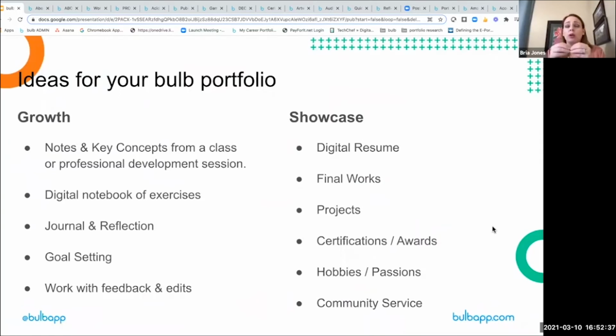And we will have a resume session on March 17th. So our Wednesday tips and tricks on March 17th will be all about the new digital resume. So that's why I didn't cover it a ton today, because we will actually have an entire session all about developing your resume. So now we're going to transition from showcase to growth.